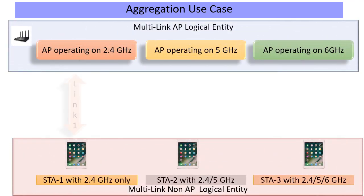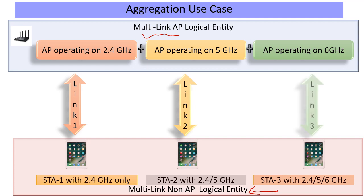The next, more interesting case is the aggregation case, because it does not have standardized support. Once again, we have the multi-link AP logical entity. So get used to these kinds of terminology as we hit Wi-Fi 7. No more simple APs and STAs. Here the interesting thing is that once both sides understand their capabilities, we look at the ability to aggregate two or more links. Again, a lot of flexibility. Sometimes stations don't have the capability to operate more than 2 radios at a time. Later on I'll talk about it. I'm sure people will have questions: can I transmit on one and receive on the other? Yes, those kinds of ideas are also being discussed.